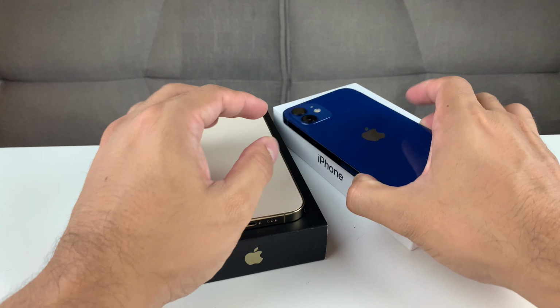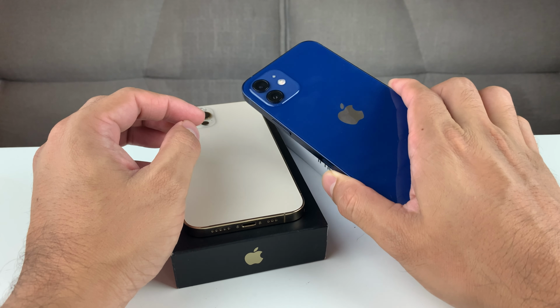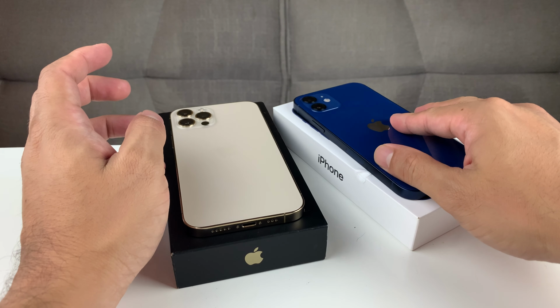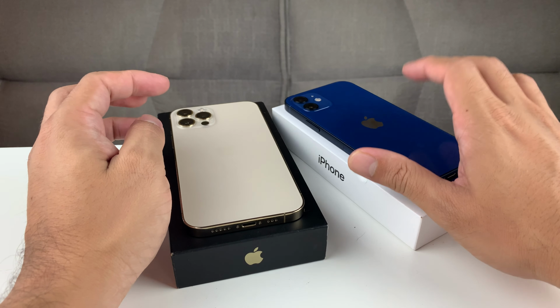Where on the regular iPhone 12 you actually get 5 colors. You get it in black, white, red, blue, and green as well. So 5 colors versus 4 here, depending on if you really care about the color. You're probably looking at the iPhone 12 here with the multitude of colors.